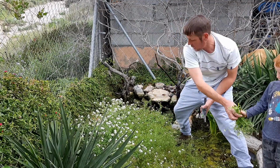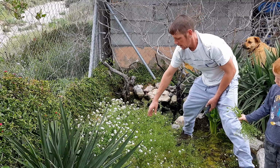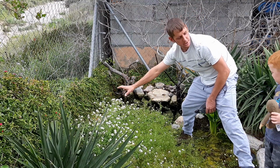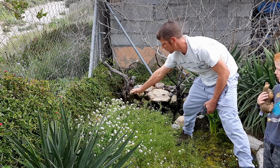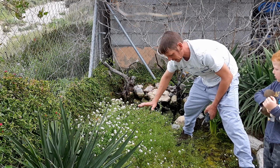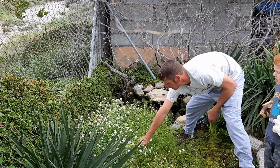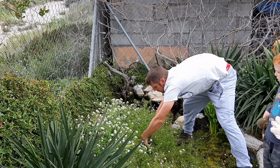We're not going to take it all the way back. No, because the turtles like to come out in this patch behind it as well, and this can get some sun and still feel safe. So we'll leave some of this back here. I just wanted to get this lower and see if it'll grow some more leaves.